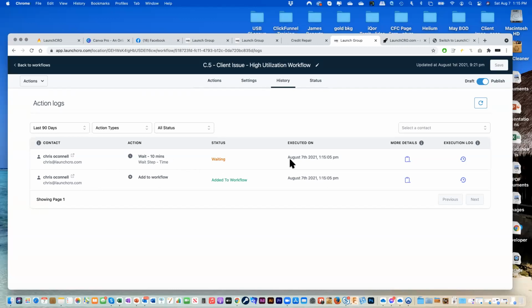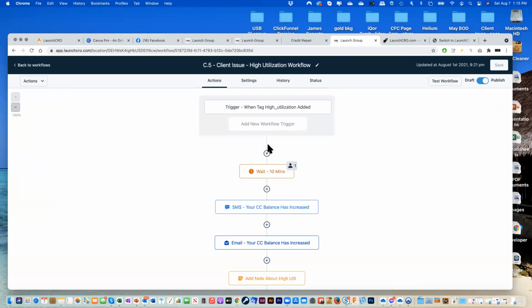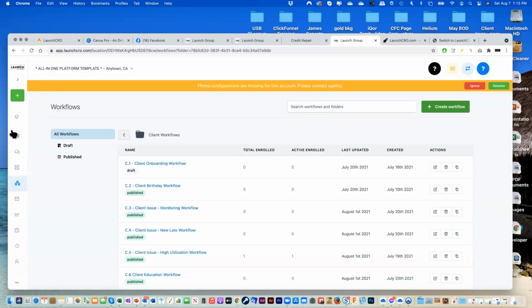I'm in the 10-minute wait right now. So if I go and look at the workflow, this is me. I'm waiting 10 minutes. And in 10 minutes, it's going to send me an SMS message. Then it's going to send me an email. Then it's going to make the note in my file, right? And so where you go and find that, go back and find me again.